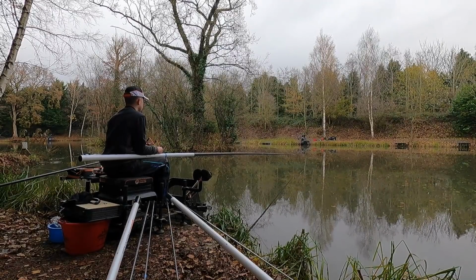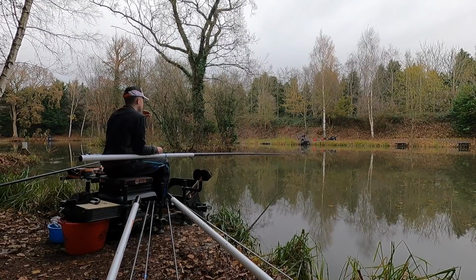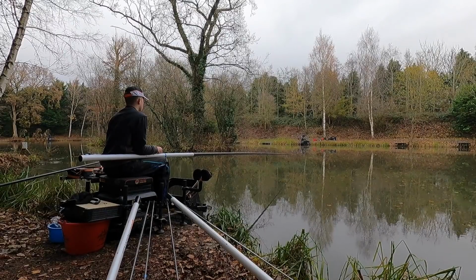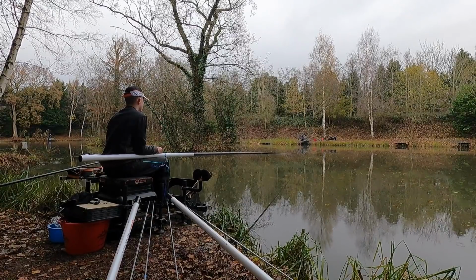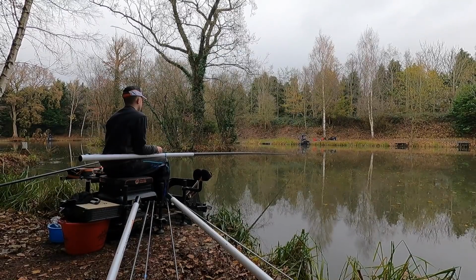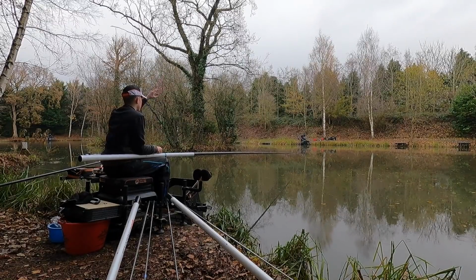I've got a few lines plumbed up. I've got this as my main loose feeding line, and then I've also got a line at 14 metres to the island, and the line at 30 metres to my right where I've fed that ground bait like I mentioned. I'm going to throw casters in short around there just to prime it up for later on.